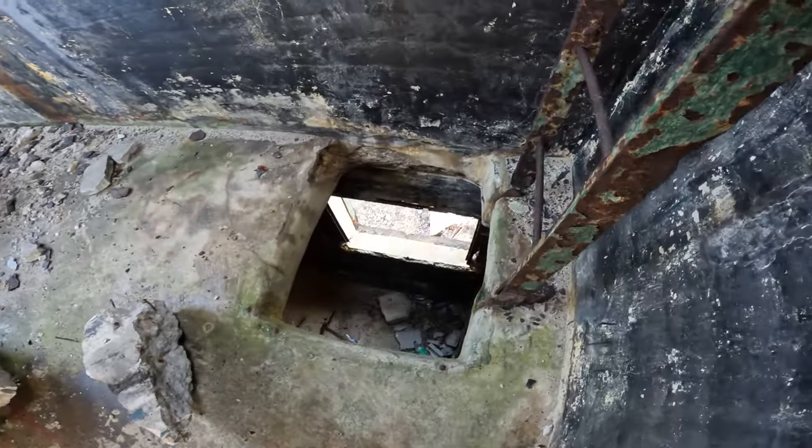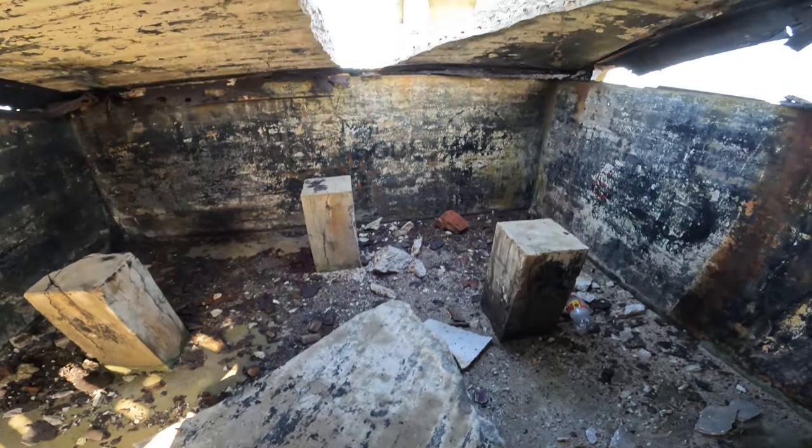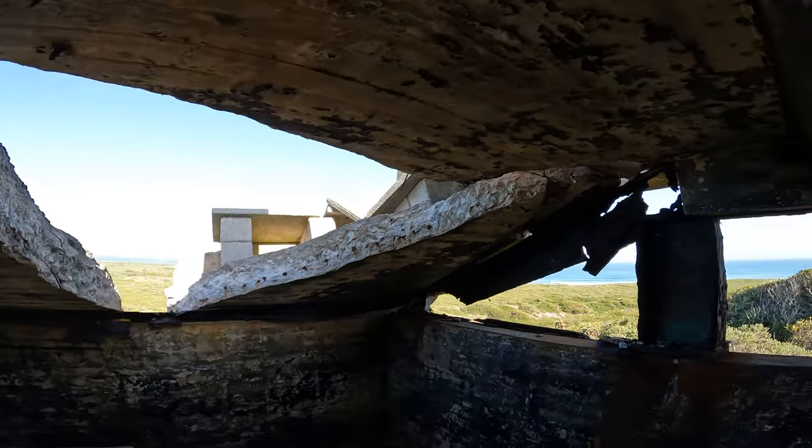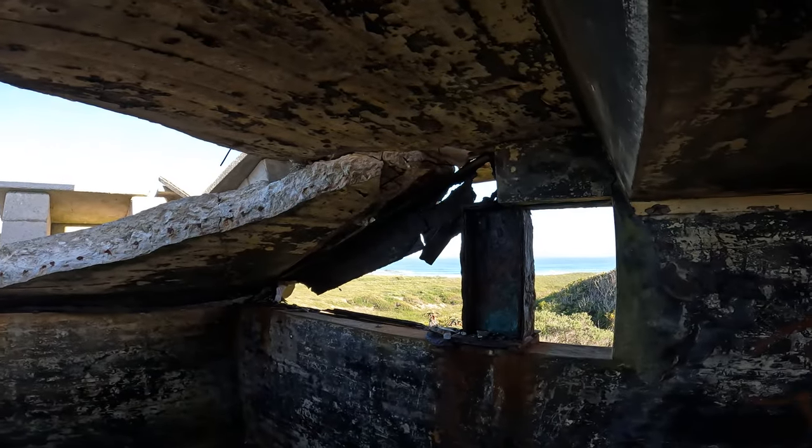Interestingly, this fort also has an opening in the floor from the main chamber to the bottom level like at Schoenmakerskop, and also features the three concrete pillars which were used to mount the depression rangefinder used in the observation post.